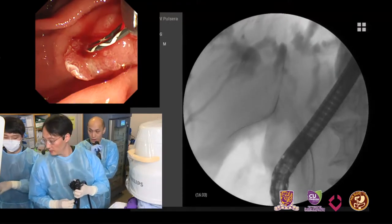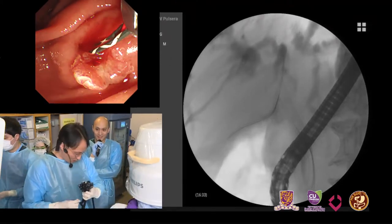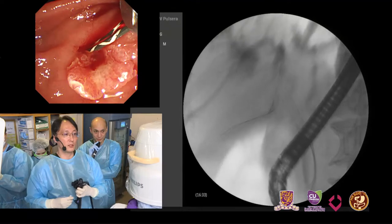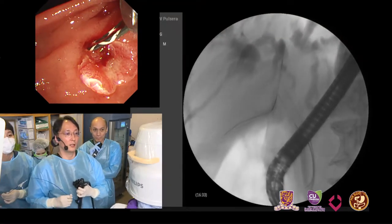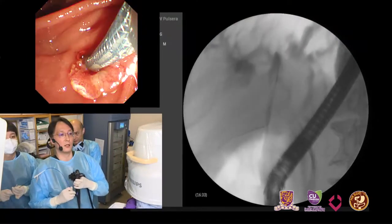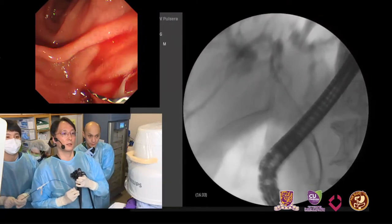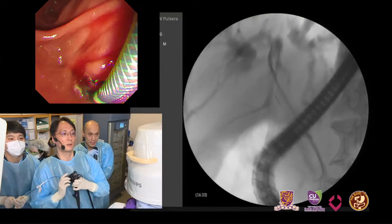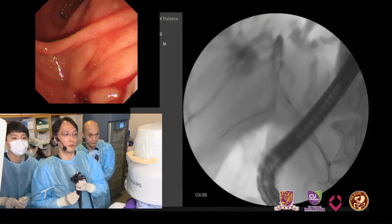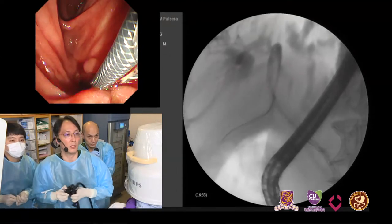So you make all these very difficult procedures look so easy. Not so easy, this one is very difficult. Our first one is the right posterior stenting. This diameter is 10 millimeter, right? And length is 8 centimeters, yes. Do you sometimes dilate before you insert the stent? Sure, but my feeling is it looks okay. So without dilation, I try the transpapillary stenting.